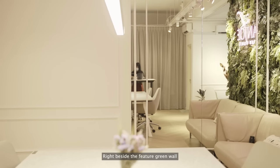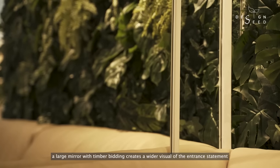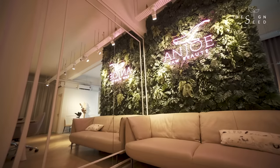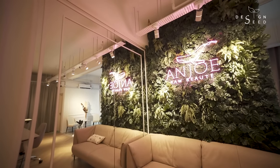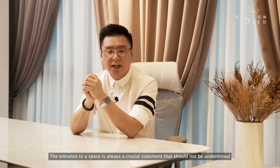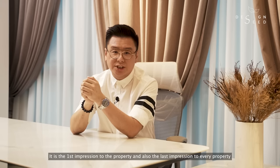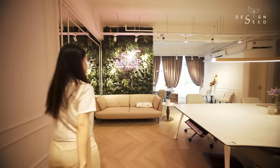Right beside the feature green wall, a large mirror with timber beading creates a wider visual of the entrance statement. It would seem as though there's an extended space to the studio upon entering. The entrance to a space is always a crucial statement that should not be undermined. It is the first impression to the property and also the last impression to every property.